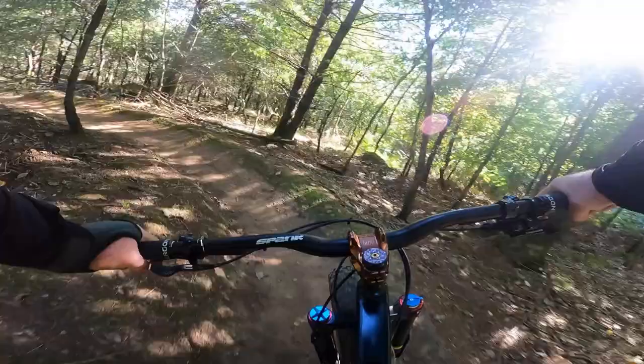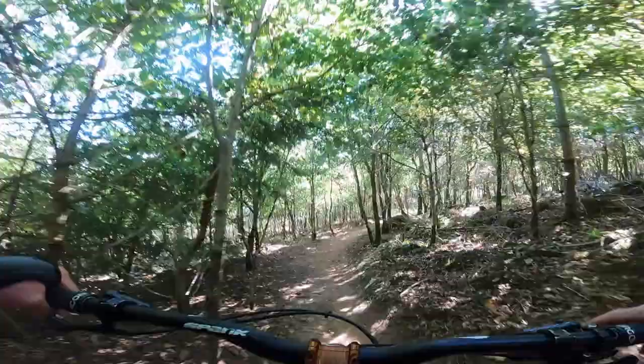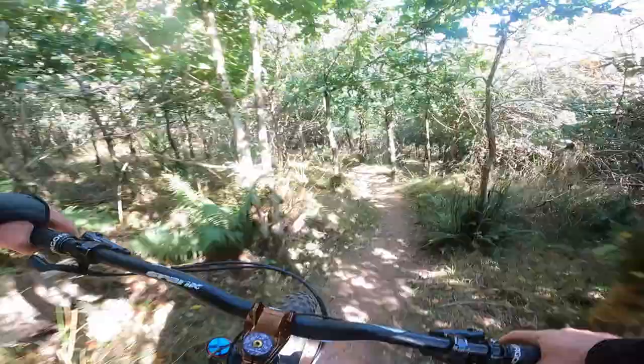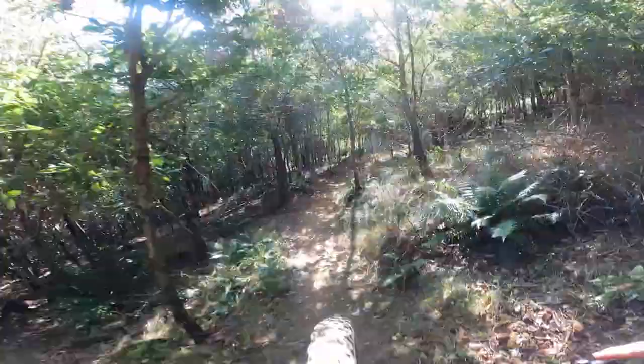If you get to this corner here, this one now, and think, this is terrible, it's off camber, it's too tight. That's the one I helped build. This is easily the worst corner. Two steps here. It is easily the worst corner on this trail. And it's all thanks to me. So, sorry about that. Look at this, tight and twisty, and another little pop.